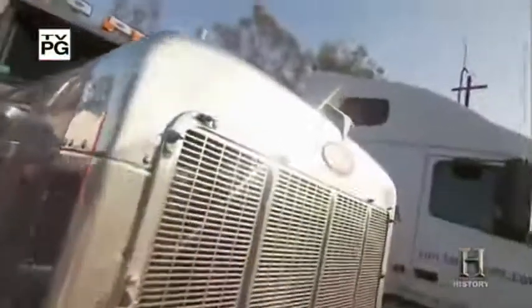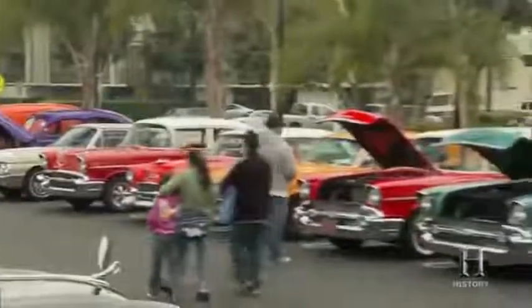For more than a century, chromium has captivated us as one of the most luminous metals found on Earth. Sure, it's all over big rigs and motorcycles. But when it comes to chrome flash, nothing beats the shiny display of eye candy at a classic car show.